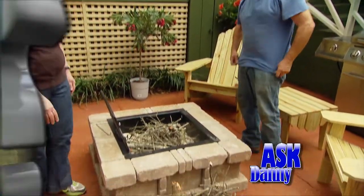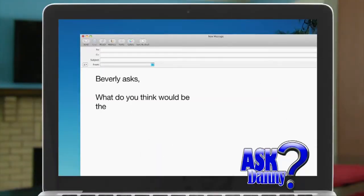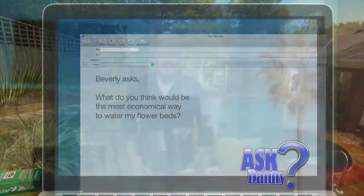Six o'clock. Yeah. Beverly asks, what do you think would be the most economical way to water my flower beds? When you're looking to save money on watering your flower beds, the thing you need to do is make sure you get that water right where it's needed, right around the roots, and reduce the amount of evaporation. You can do that by using a soaker hose.